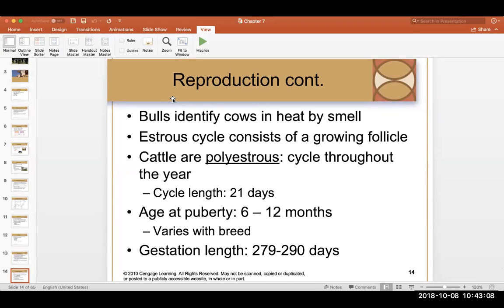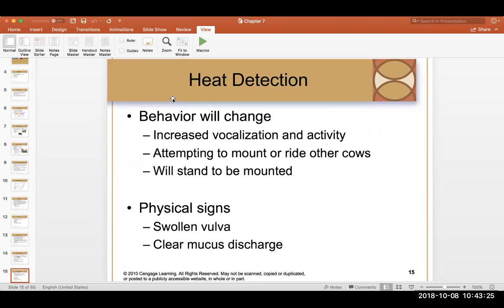So cattle are polyestrous, which is a term that you've seen a lot. Polyestrous means what? Many cycles, right, many cycles throughout the year. And then you have seasonally polyestrous, which is a version of that, which is only during one season. So make sure you're familiar with that word.